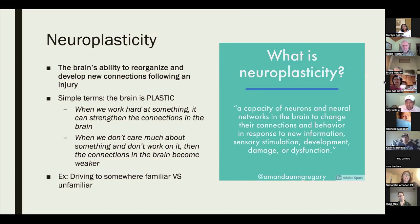So something that I've done a million times before, driving to my friend's house, I'm good at, right? My brain has a strong, strong connection there, versus something that I haven't done before. It's definitely a weaker connection or weaker pathway in my brain that I can work on and get better with time. Does that all make sense? A little background on what it really is? Okay.